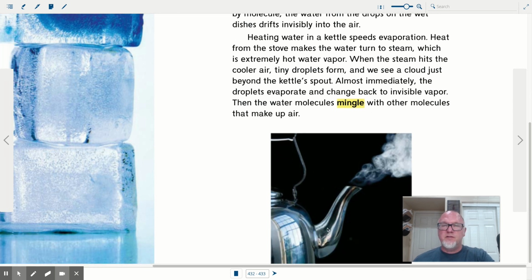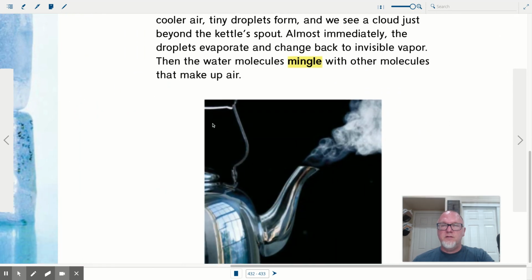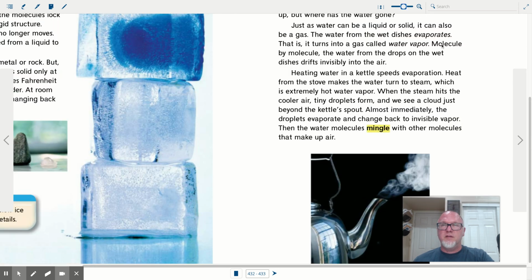So I'm going to zoom in. This metal part is the kettle. And that's not smoke, right? Smoke is when something's burning, but we call this steam when it's from water. So there's water inside. We heat it up. It gets so hot that it comes on out. And when it mixes with the cool air, it forms these little tiny droplets that do look like smoke, but then it will evaporate and disappear back into the air as well. Okay, next page.